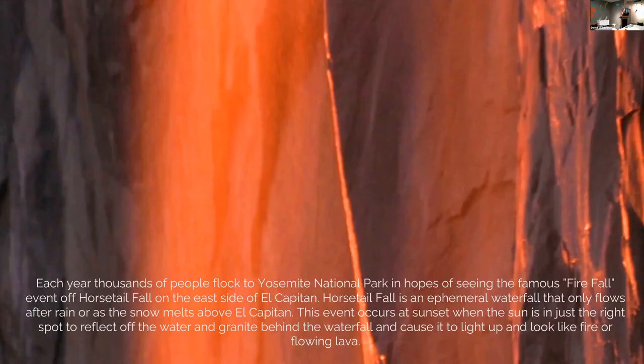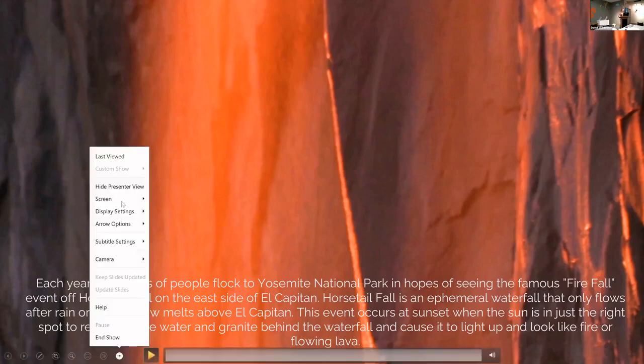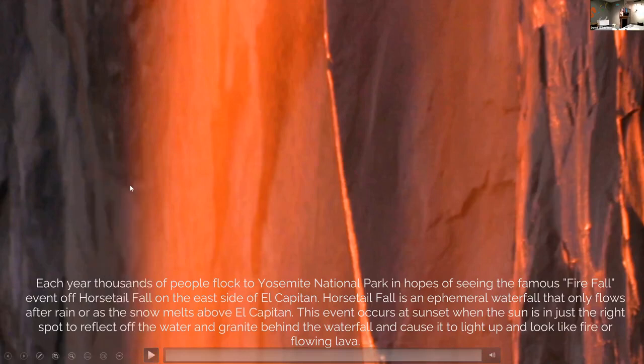So the firefall, each year, thousands of people flock to Yosemite to view the falls as they're backlit. The firefall event is the famous falls being back illuminated by the setting sun off of Horsetail Fall on the east side of El Capitan. Horsetail Fall is an ephemeral waterfall that only flows after rain or as the snow melts above El Capitan. So it's very periodic and spectacular to see when it lights up at the sunset.